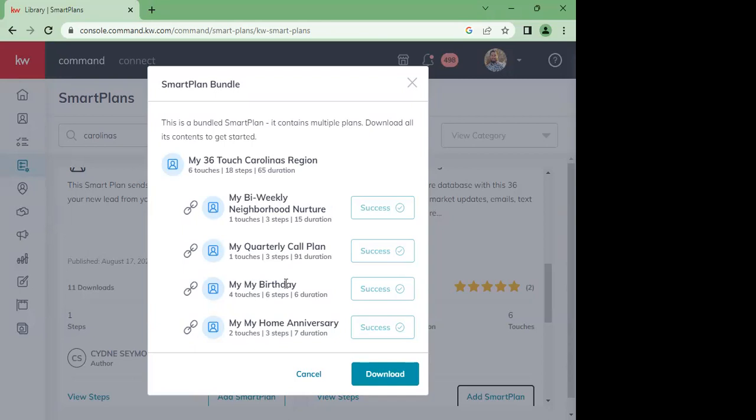The birthday plan is exactly what it sounds like. This is why it's so important to put this information into command. Whenever you gather a contact, it will see their birthday and automatically, we'll walk through it in a moment here, automatically remind you to send out a birthday card, give them a call, shoot them a text on the day of their birthday, all the things. Same thing with their home anniversary.